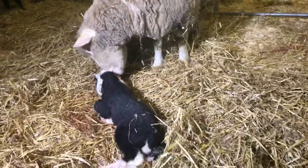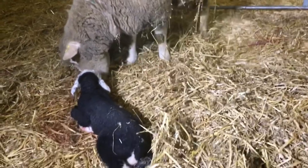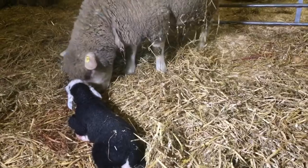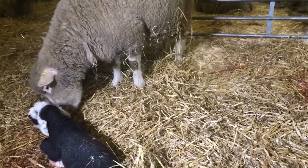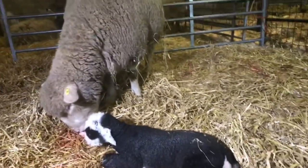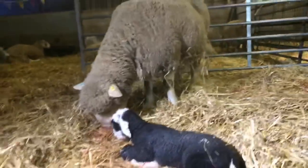Those of you that watched the birth at 6 o'clock have probably seen that she's quite a big lamb, Christine, beautiful, quite big, and Sam had to give it a little hand, so it wasn't the easiest birth, but it's not put mum off. She's mothering fantastically well. Getting stuck in there.